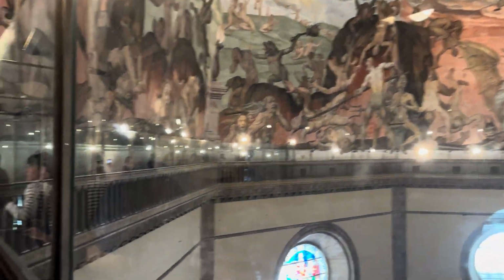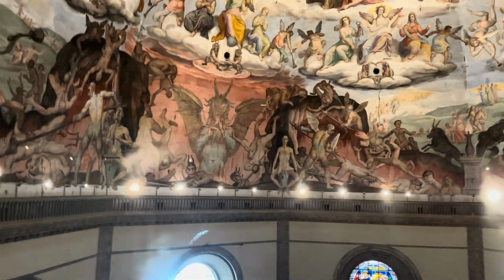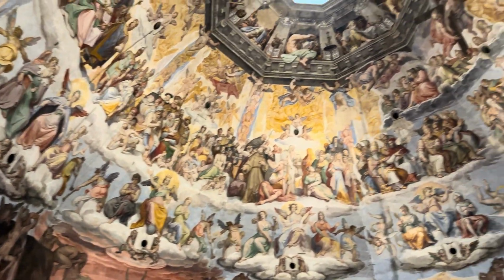And we're just waiting for the traffic jam to keep moving. People are looky-looing, but you can see why. Some of those devils, she was telling us, are like 10 meters tall, so 30 feet. That's a bafflement if ever I saw one.